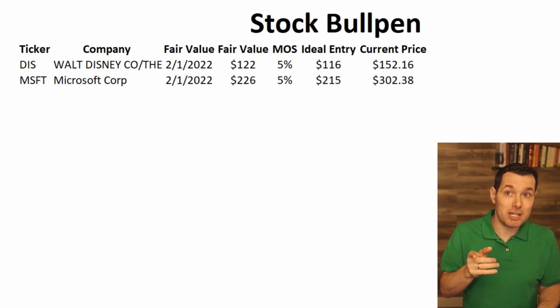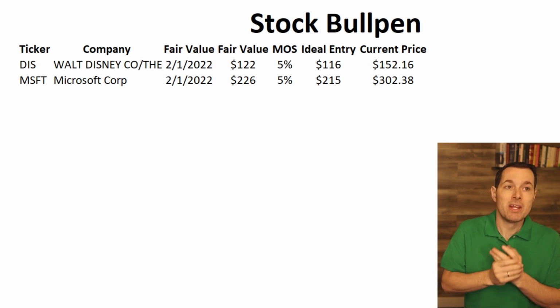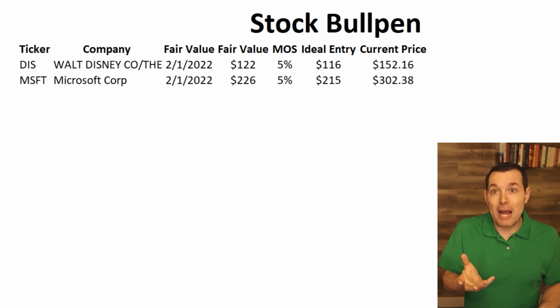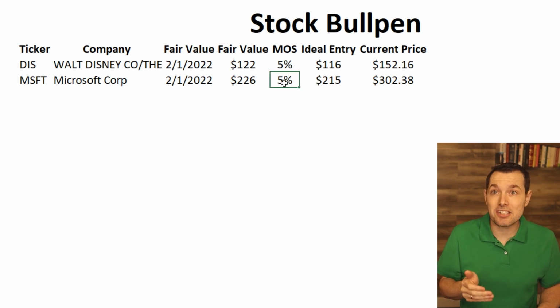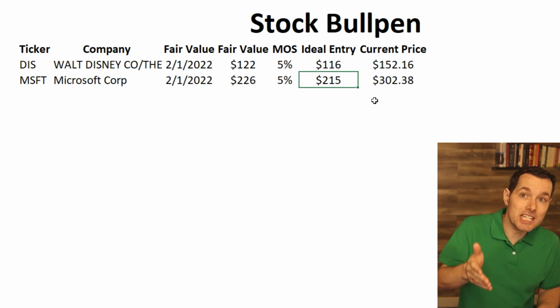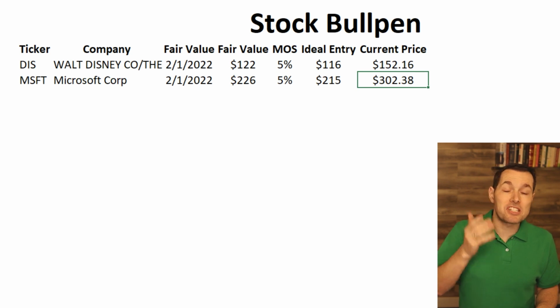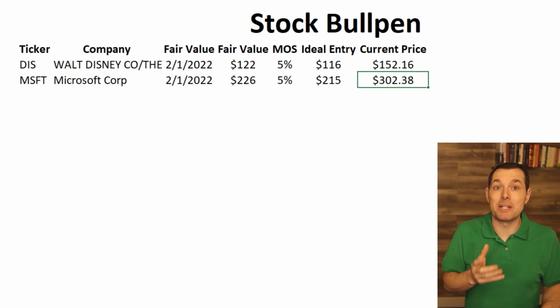That being said, this next company, Microsoft, is a company that I really, really want to own. But I want to buy it at a good price. I have my ideal entry at $215. Our fair value calculation came in at $226. I had a 5% margin of safety. That drops the ideal entry down to $215. The current price is $302, so I needed it to drop a decent amount.